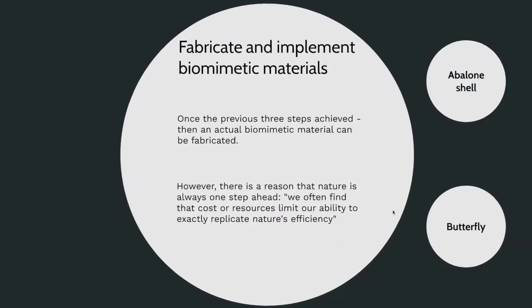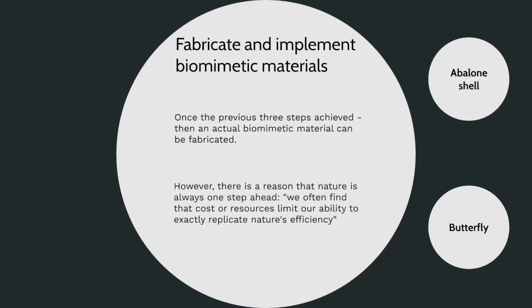Then the last part, we fabricate and implement the biomimetic materials. So after the 3 steps are achieved, then we can fabricate. But we need to always remember that nature is always one step ahead. So we need to run faster if we want to get into that nature.